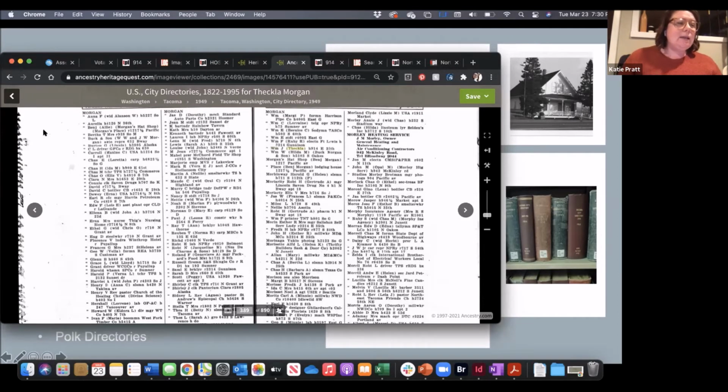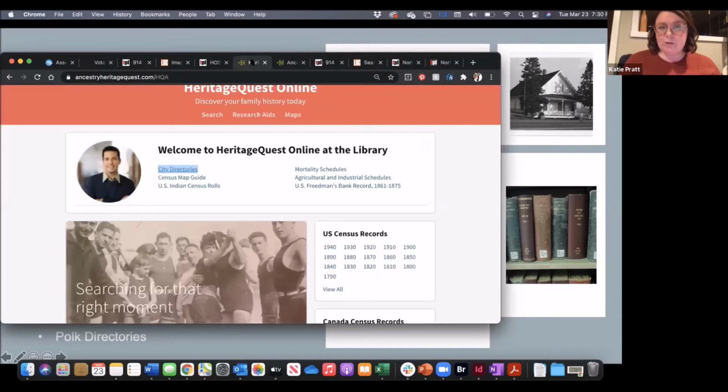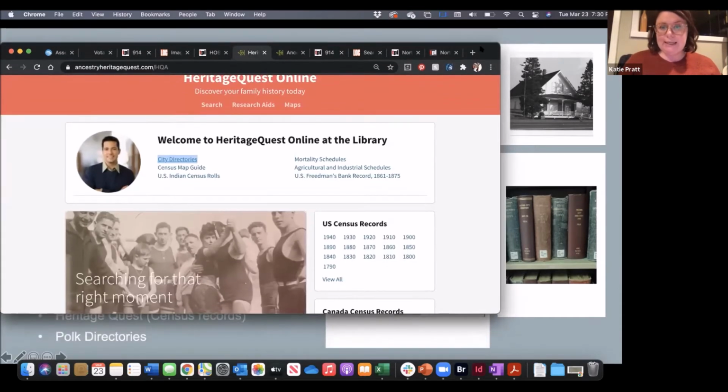The other part of Heritage Quest that's really great is the census records. They are only available up to 1940, which is the most recent one. But census records are where we start getting a little bit more of that kind of rich information about people, where we might know their age or date of birth, their nationality.